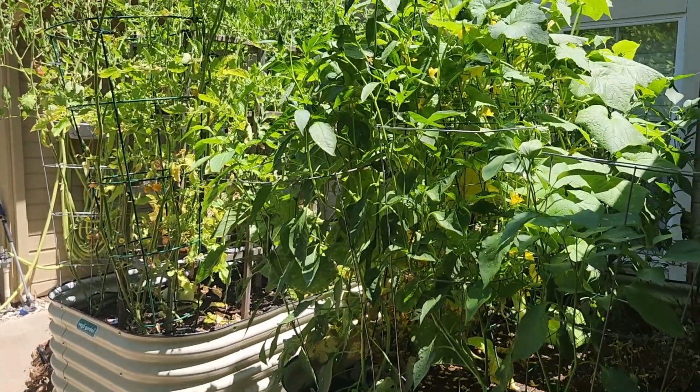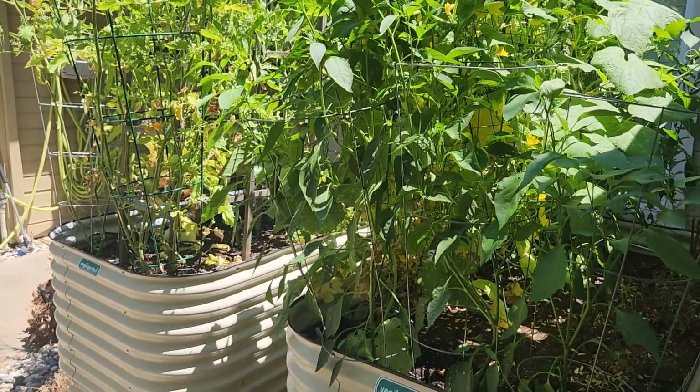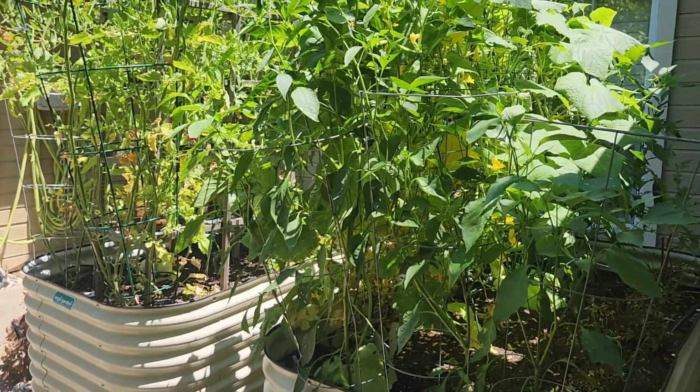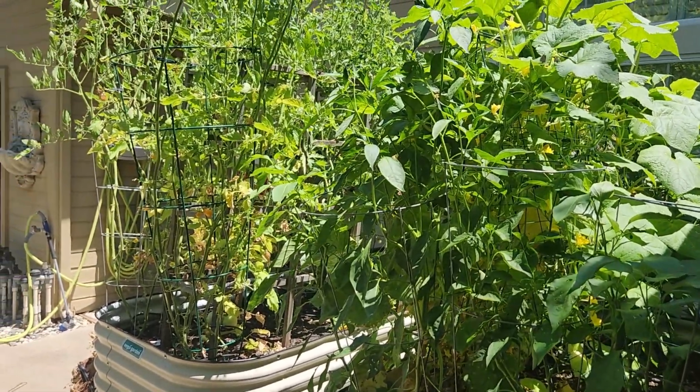Anyone eat a cucumber? We have plenty. So, you know, this is July. This is heat wave. Let me turn the camera around. This is what happens when you get triple digits for a week plus. Everything is just a little thirsty, and I'm struggling with the drip. I have to be honest.